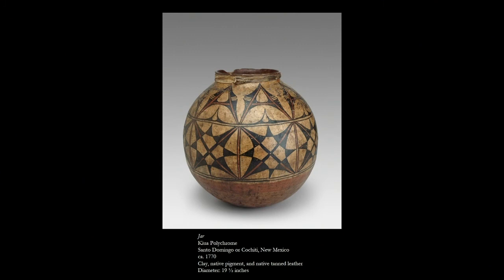This was made by a master potter. If you know anything about pottery, you know that clay shrinks when it's drying. And so to get a pot this size, which is probably 20, 21 inches in diameter, it's enormous. Well, it had to start that much bigger. And the walls are beautifully formed, they're even. It was made for the storage of grain.